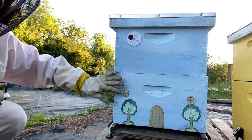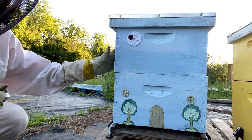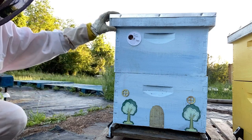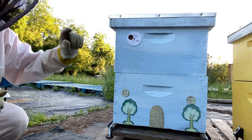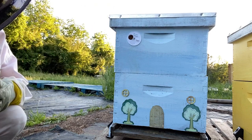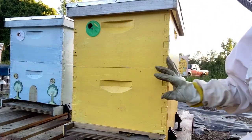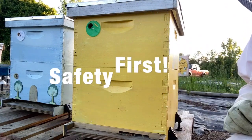Beehives have a bottom box and a top box. They're typically 2 stories. And they have a roof. These roofs come off. I'm not going to take it off now because I would make them angry. And we don't want to make the bees angry. And we paint the beehives different colors to help the bees find their way home.